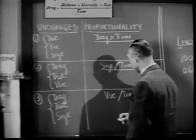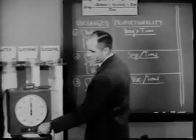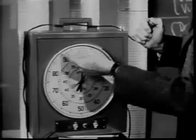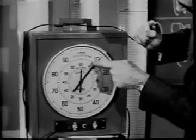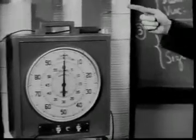Here is our timer. We read seconds on the middle scale, hundredths of a second on the outer scale. There, just 6.11 seconds have elapsed. We have marked this column of liquid with two strings, exactly 10 centimeters apart.